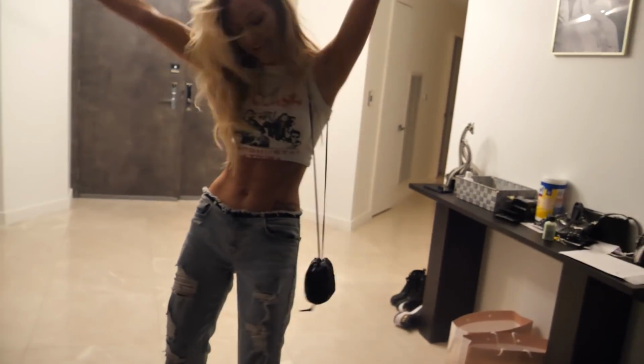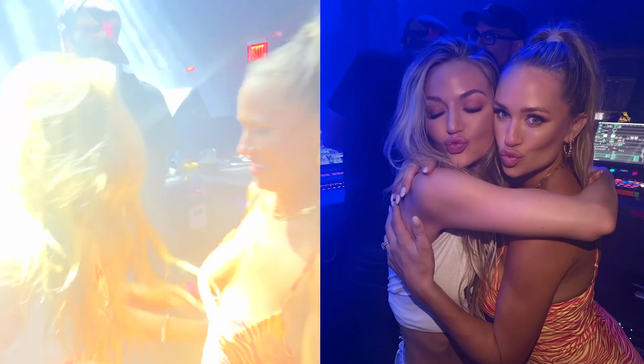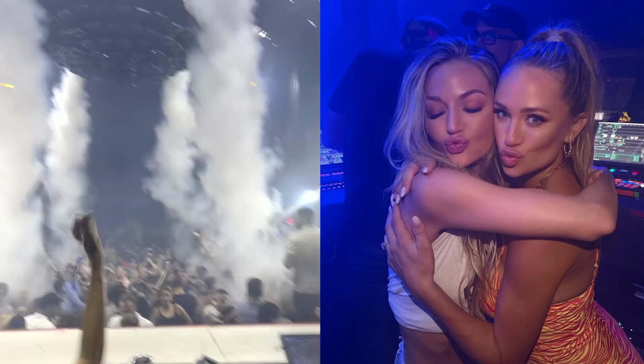And then Shannon and Courtney went to bed, and since I didn't get to see everyone at the Sports Illustrated show, I went to Live afterwards, which if you don't know what Live is, again, shout out to Dave Grutman, one of the most poppin' clubs in Miami. Go check it out. So now it is time for day 6, our last day at Miami Swim Week.